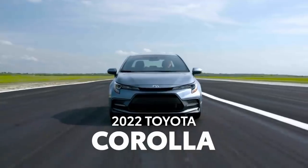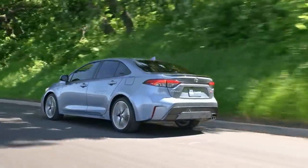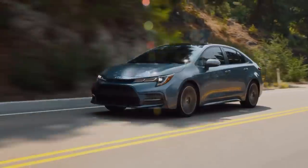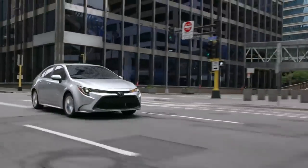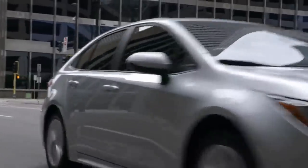Craving an escape from the everyday, but don't want to compromise on style, technology, quality, or dependability? The 2022 Corolla is your answer. With a stellar reputation stemming from over 50 years of strong sales in the US, Corolla's blend of fun-loving performance and cutting-edge technology continues this winning streak with this latest generation.